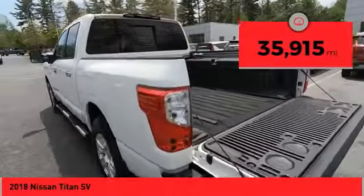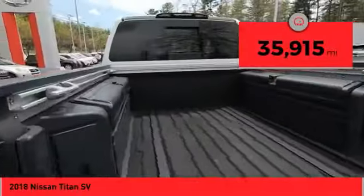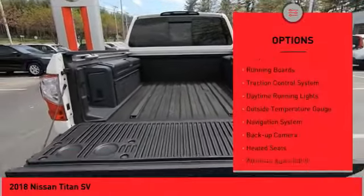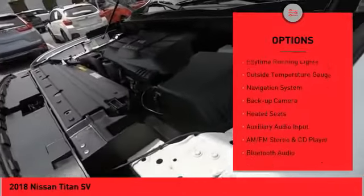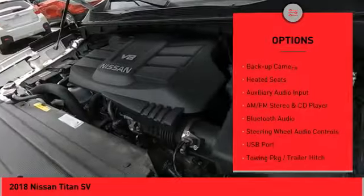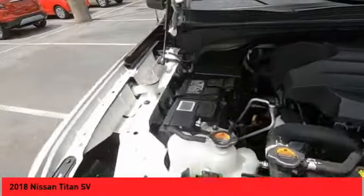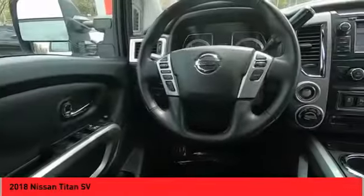This vehicle has less than 40,000 miles. Here are some of this vehicle's great options: bed liner, alloy wheels, running boards, traction control system, daytime running lights, outside temperature gauge, navigation system, backup camera, heated seats, auxiliary audio input.